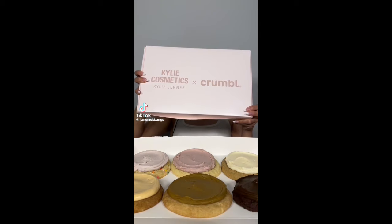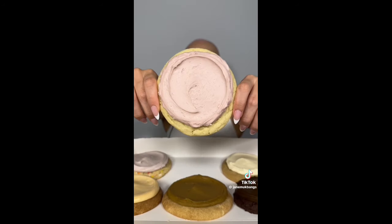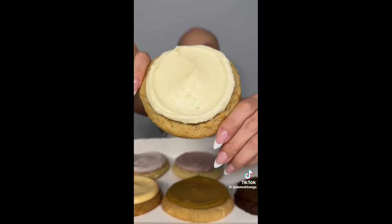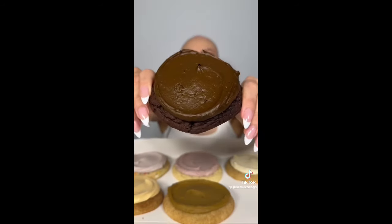Trying Kylie Jenner's crumbl cookies. Look how cute her box is. I'm so excited to try these. These are inspired by her new makeup products. This one is called confetti cake batter, Kylie's pink sugar, banana caramel. This one is churro con leche, snickerdoodle cupcake. Lastly, milk chocolate brownie.